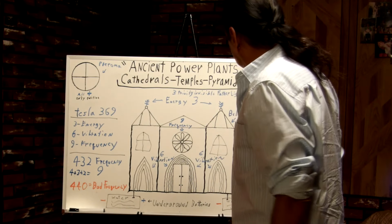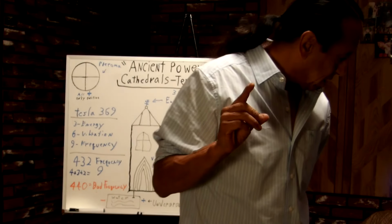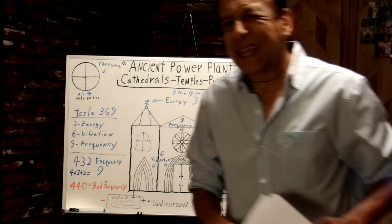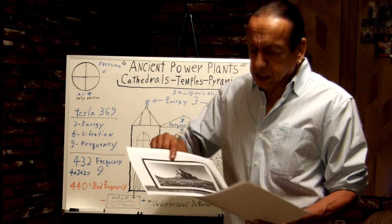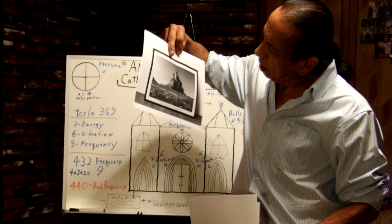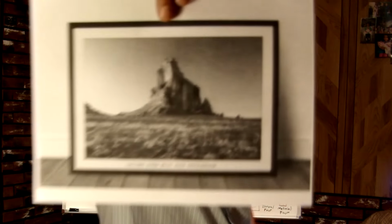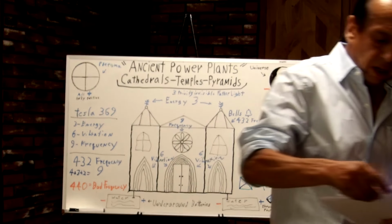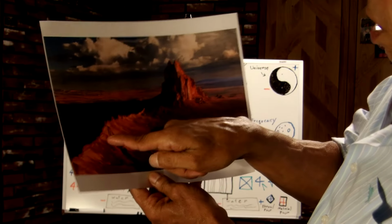All right. So, what was I going to show you? Yeah. Here we go. Okay. Now going back even further, going way back. This is a picture called Shiprock. It's in New Mexico by Farmington. Here's another one. Another picture. And see this wall right here?